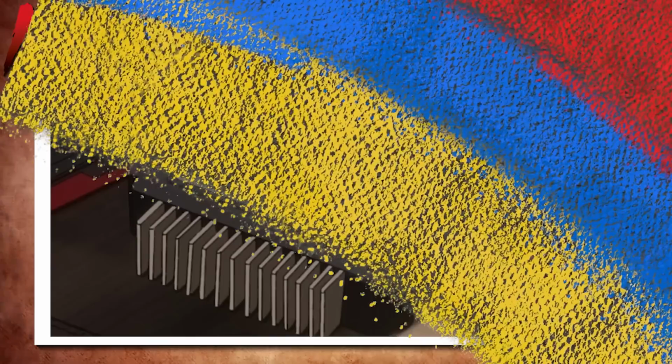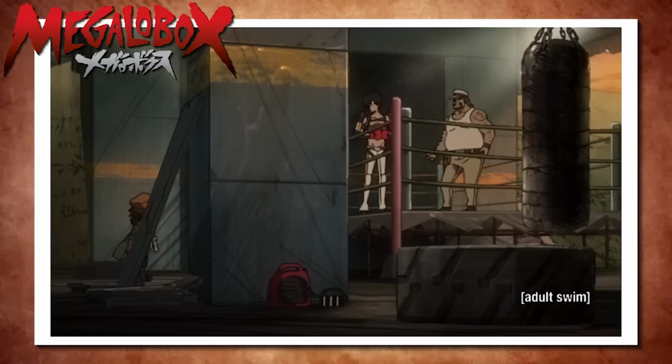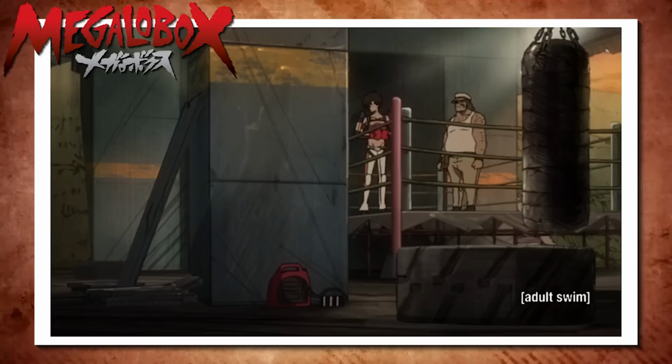How's the new gear feel? It ought to be twice as powerful as before. Hell, 3 times maybe. Yeah, it's got more power, but the added weight is gonna put strain on his arms.